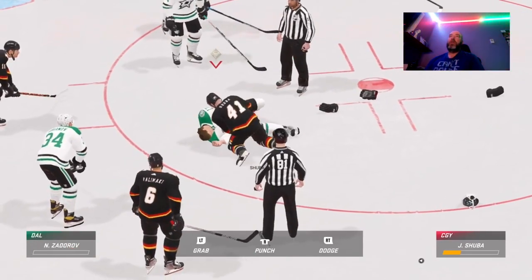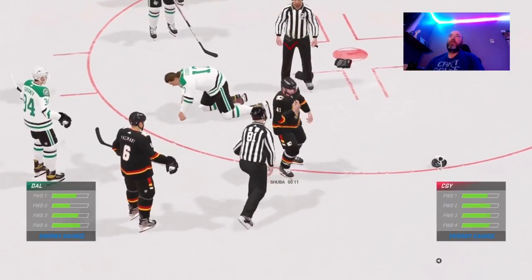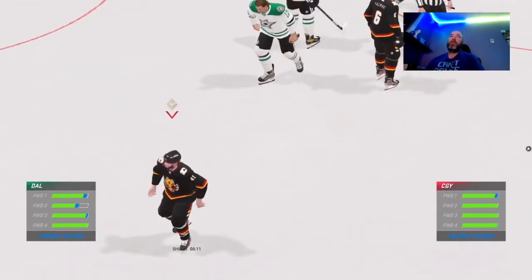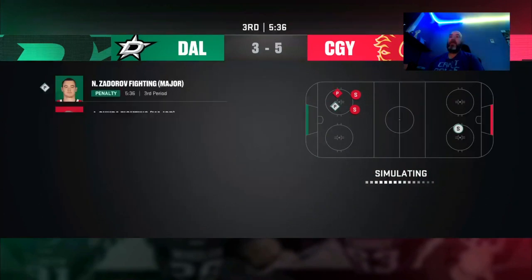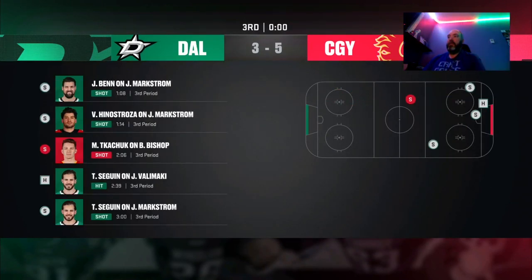And sends him down to the ice. That's a clear decision there. Well, that'll do it as they ride him off to the penalty box, each to their own bench to sit for 5 minutes. I hope he can get a drink of water.